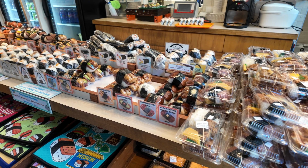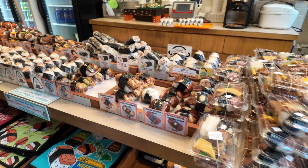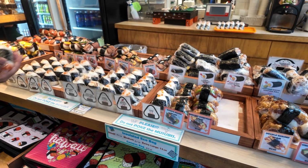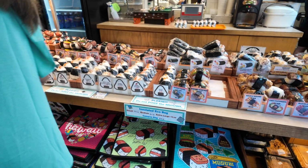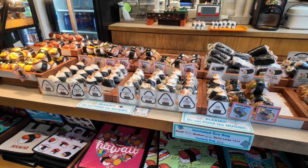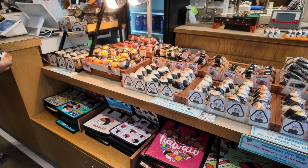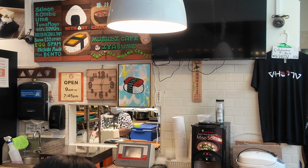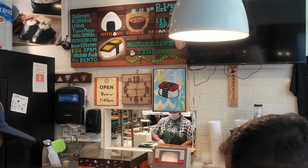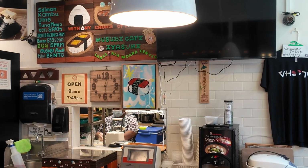That sounds pretty interesting. Double shrimp and Spam, I'm sure that's a popular one. You can even get brown rice. And they have their classic ones as well. So you got salmon, egg, and then spicy tuna mayo, salmon, a whole bunch of different types. So what makes Musubi Cafe special, other than their huge variety of musubis? Well, they also use Hokkaido rice, so that makes it special as well.